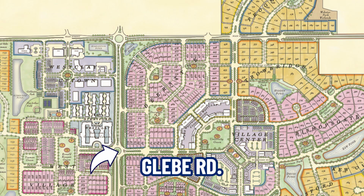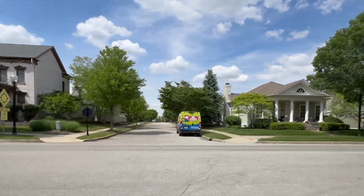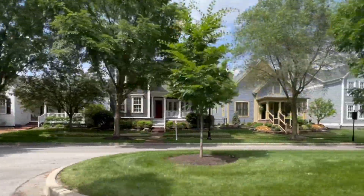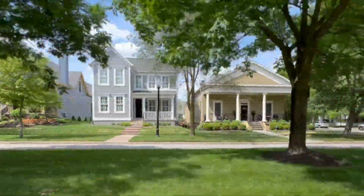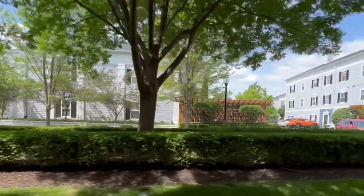Going on north from Town Road, we're turning onto Glebe Road, where we're in the Deerstyne neighborhood. Deerstyne includes village and garden homes that reflect traditional 19th century architecture. Deerstyne Park features a play area and a stone fire pit. Now we are going past University Green, where many of the summer concerts take place.